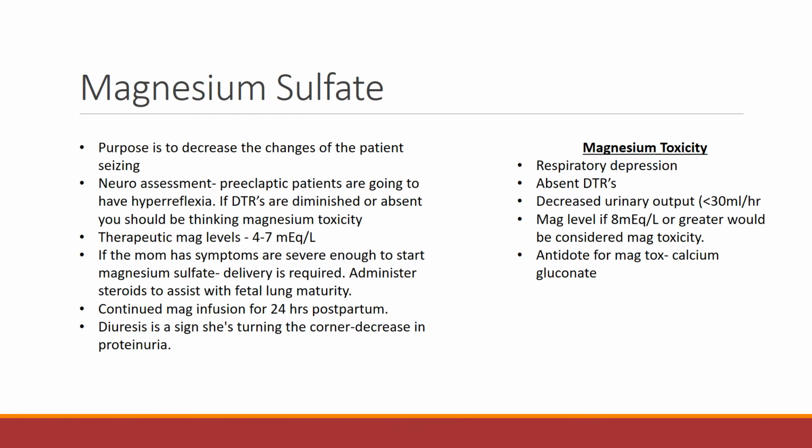So magnesium sulfate. The purpose of MAG is to decrease the likelihood of the patient to have a seizure. A lot of people have a misconception with, well, she's on it because she's got high blood pressures, so this medicine is going to help lower their blood pressure. It's not that. It's to help decrease the chances of them having a seizure.